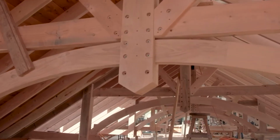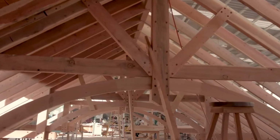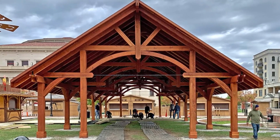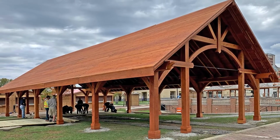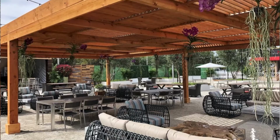They've got this winter wonderland park that they set up every November through March. They had us build a 70-foot long by 34-foot pavilion. We had to figure out how to take it apart every year. So instead of building it with lag bolts and the way we normally build it, it's got sleeves and stainless steel carriage bolts because they're going to take it apart and put it back up every year for the next 20, 30 years.